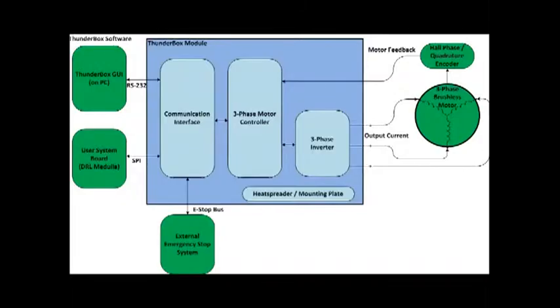Now, let's go over the ThunderBox systems in a diagram format. This diagram shows the general structure of the ThunderBox module and its environment. The ThunderBox module itself in the center consists of a single printed circuit board with a communication interface, a 3-phase motor controller connected to a 3-phase inverter, and a heat spreader and mounting plate. Around the module are the user systems, including a 3-phase brushless motor with velocity and position feedback, an external emergency stop system, an external communication interface, and a user PC for configuration.